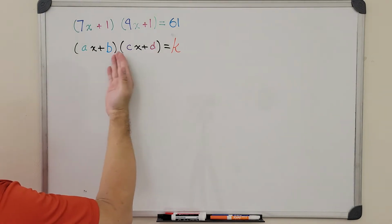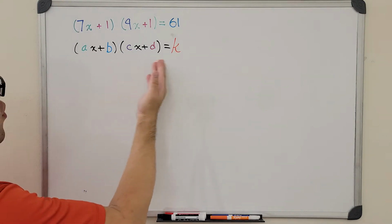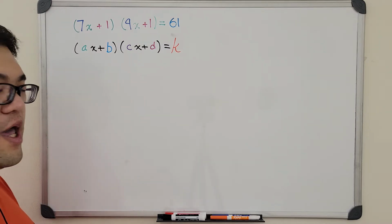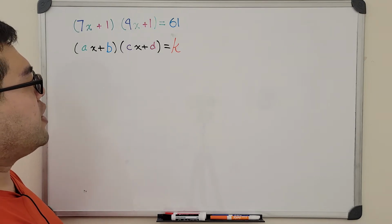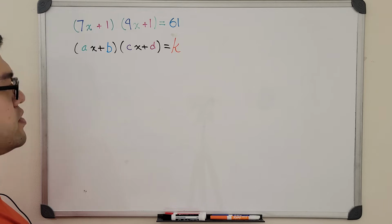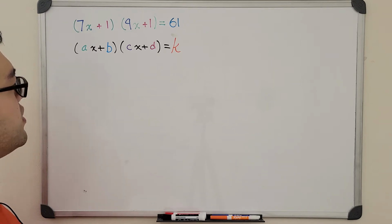four expressions, once we decide the four coefficients on the left hand side, we need to check what k is, and k cannot be any arbitrary constant anymore. We actually do need some conditions for k in order to use such a method. How do we know what k is? So let's do the algebra.